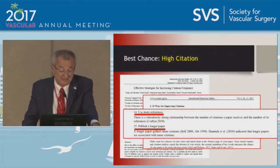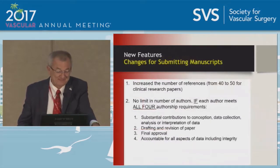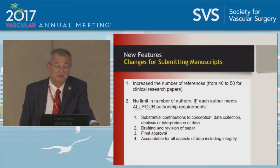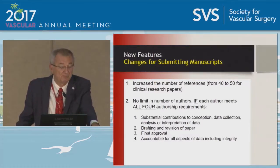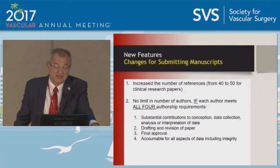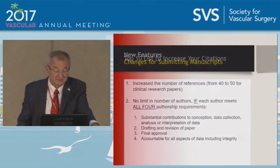And the idea that I really liked was this one. If you have a friend who got a Nobel Prize, publish your paper with a Nobel laureate. We have done some changes in the journal. We increased the number of references, allowed references, from 40 to 50 for clinical research papers. And we decided not to limit the authors because of the number. But each author has to meet all 4 authorship requirements: substantial contribution, drafting and revision of the paper, final approval, and accountable for all aspects of the data, including data integrity.